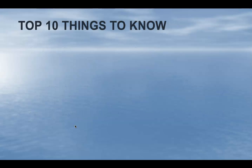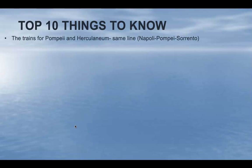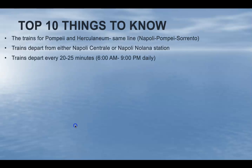The top 10 things to know before taking the train. The trains for Pompeii and Herculaneum are on the same line, Napoli, Pompeii, Sorrento. Sorrento, I believe, is the final destination of that particular line. The trains generally depart from either the Napoli Centrale or the Napoli Nolana station. I happened to take the train from the Napoli Centrale station, and I found it was much easier to navigate.